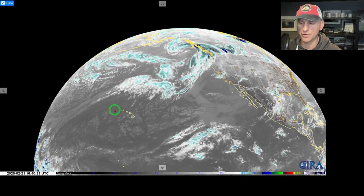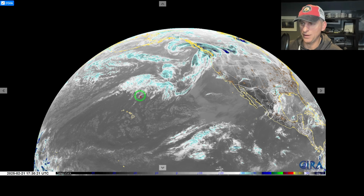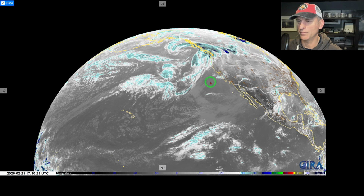Today's February 21st, and right now we are looking at the infrared satellite imagery. Check out our atmospheric river streaming north of the Hawaiian Islands. It's got its eyes on the Pacific Northwest. We got a lot of rainfall, we got some snowmelt, we got wind concerns, flooding concerns. We're going to dive into all those details as we go through the video this morning.